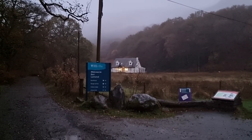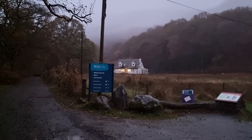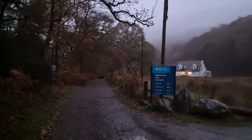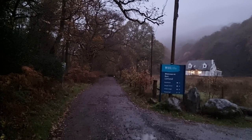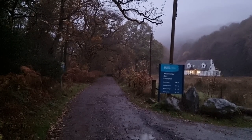You'll walk along the West Highland Way for only about 5 or 10 minutes, and then you'll see this sign and the white house in the background. At this point you want to keep on the West Highland Way, but in about 100 metres or so we'll cross a small bridge and then we'll turn right to go up onto Ptarmigan Ridge.